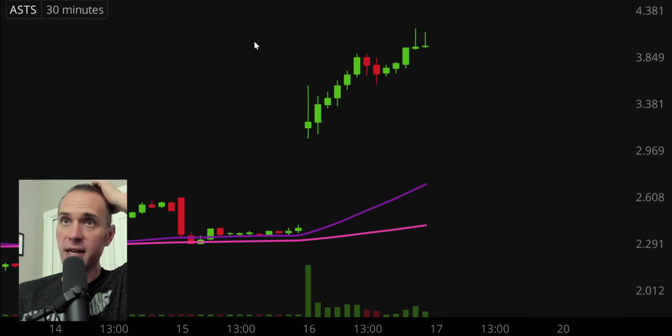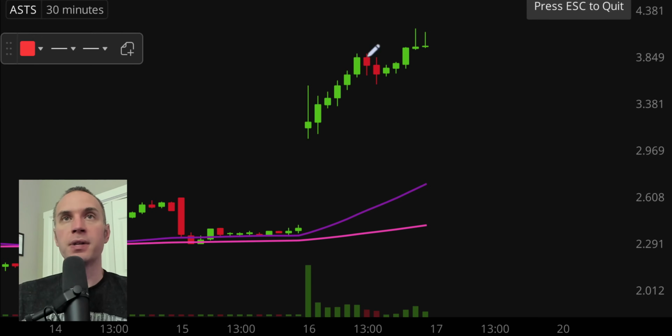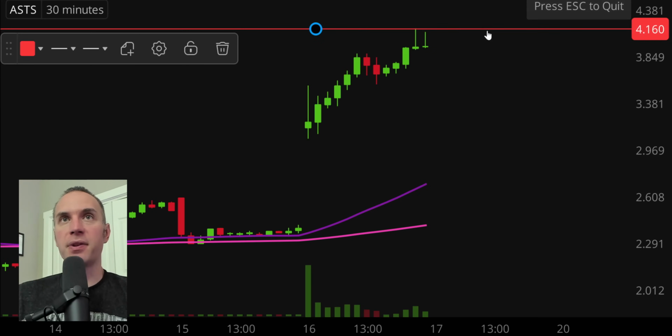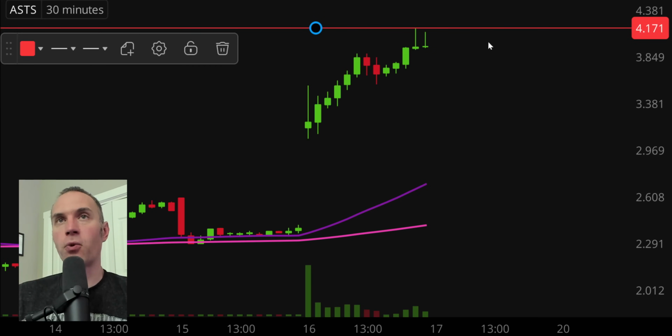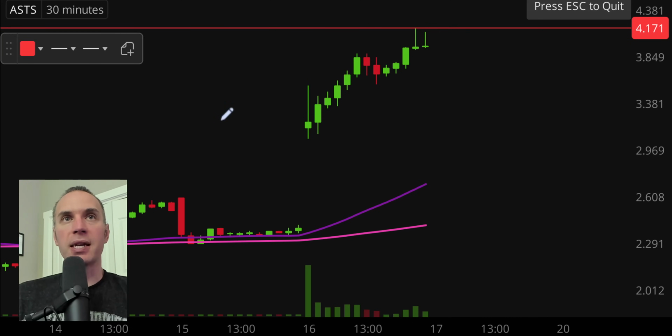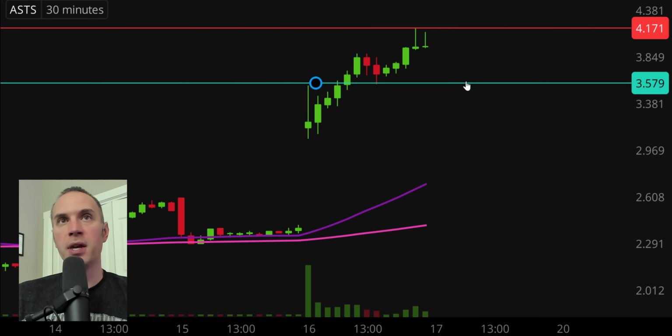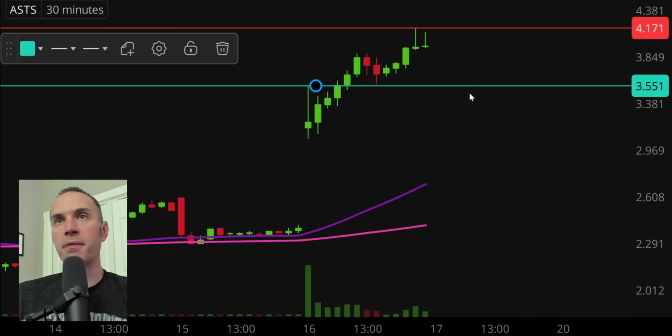Next one, ASTS. Very nice mover today, like a lot of these other ones. And let's map out a couple levels. So first key level of resistance, just where did the party stop today? And finally, it stopped going up right up there at the 4.17 mark. So that'll be the main level right there. As far as levels of support, the ideal level, again, ideal meaning what would make this chart look the absolute healthiest moving forward, that would be if the price could stay up there above 3.55.